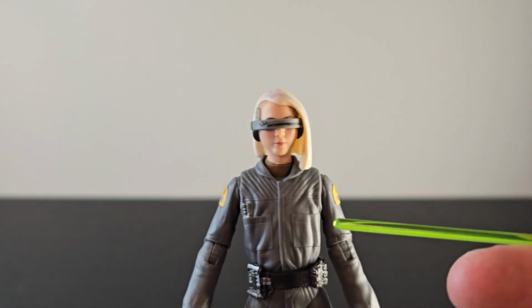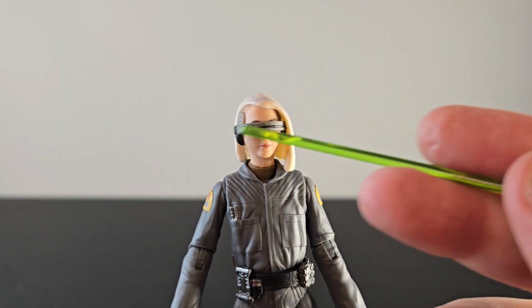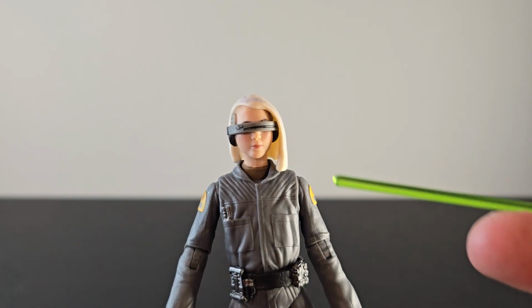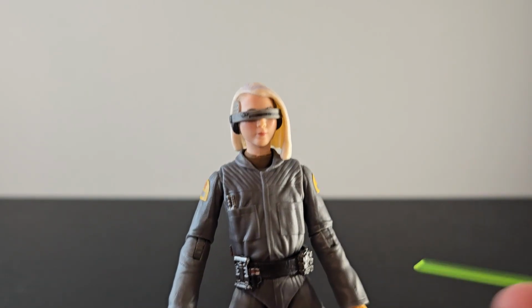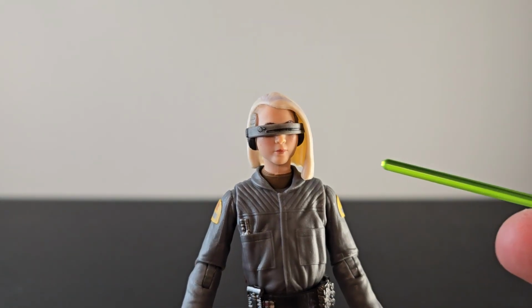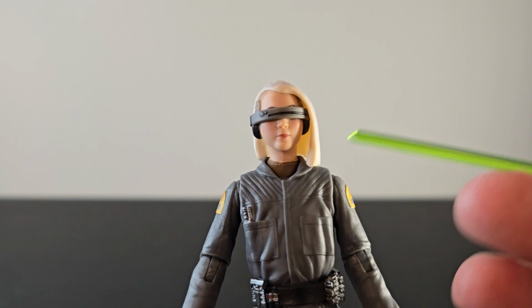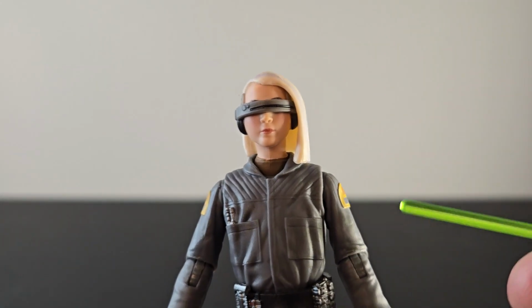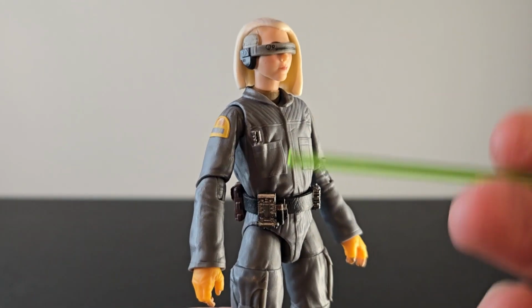Now, they really, really should have done a swappable head with her with visor up, because this visor is fixed. Visor up, visor down was pretty much 50-50 in the show. They really should have done that, but we're stuck with visor down. But the face, what we can see, just awesome. I mean, that really does look good. Got a little shirt there showing through. And this jumpsuit, I think, looks great.